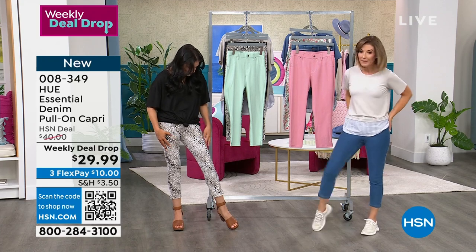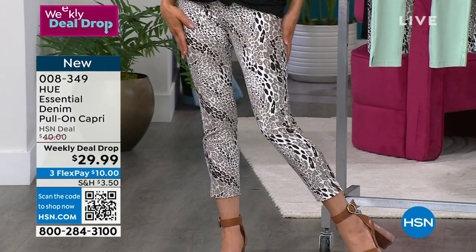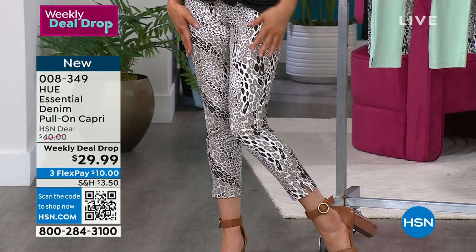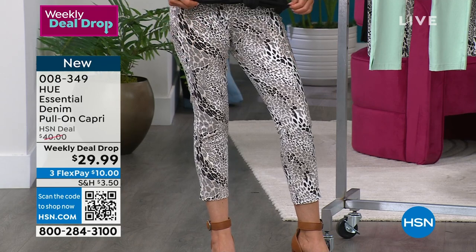It's got a white background. Then you've got grays and taupes and black. So sometimes not all animal prints are created equal. Sometimes they can kind of read not as chic, but this one's super classy. I love, you can pair it with so many different things.